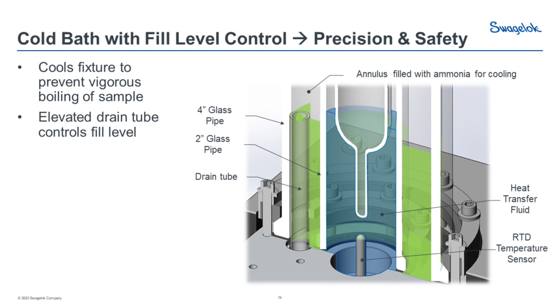Talked about that cold bath. So here's actually a cutaway of the sample fixture. You can see the 4-inch glass pipe and the 2-inch glass pipe with the residue tube in the middle. The blue section there in the middle, that's that heat transfer fluid that I talked about. Of course, in real life, propylene glycol is clear, so you can see through it, but it's blue just for the purpose of this example. We do have an RTD temperature sensor sticking up through the middle, so we can monitor the temperature of that heat transfer fluid as kind of a proxy for the sample temperature.